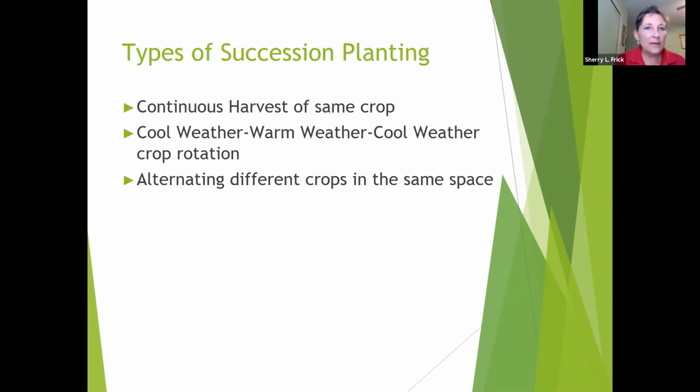So there are several types of succession planting. There could be continuous harvest of the same crop. Means I could start growing beans May 15th in my area. It takes about 60 days before I harvest. I could rip those plants out and then put in either new bean plants or new seeds and get a second crop of beans in the same space. Another type of succession planting would be an alternation of cool weather vegetables with warm weather vegetables in the same space. Or you could alternate different kinds of crops in the same space.